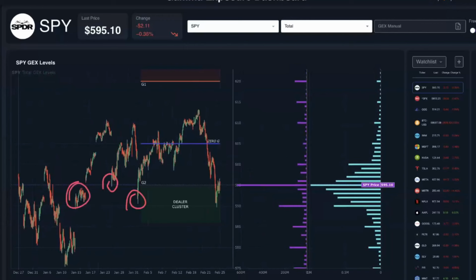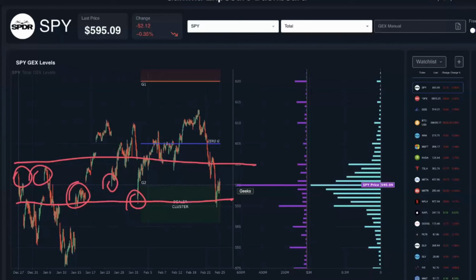Earlier in January and December, this was actually a resistance level. So everything between the 600 and 590 has been an area of congestion, both support and resistance at various periods over the last several months. So we closed today right at the middle of that, near the 595 level.